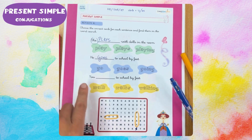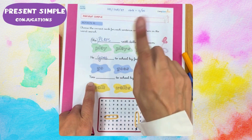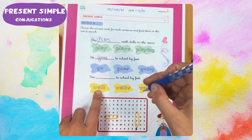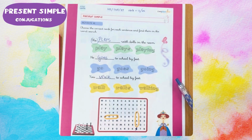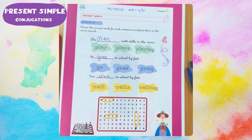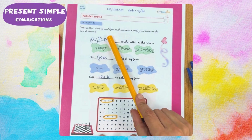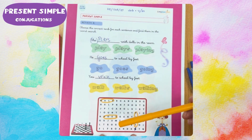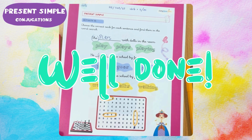Okay? Then you, it's you, so not he, she, or it. No S, no ES. You walk to school by feet. And now we need to find, I found it. Walk here. Great, well done. Okay, so just be careful with that because there's a mistake, and play needs the S because that is what we wrote here. Okay, walk, goes, and plays. Yes, well done. Bye bye.